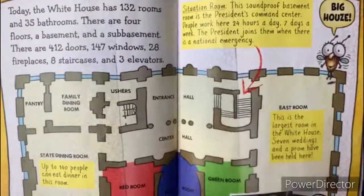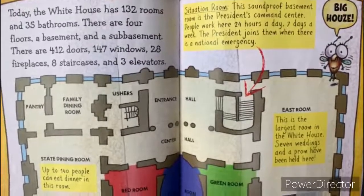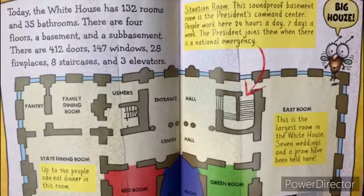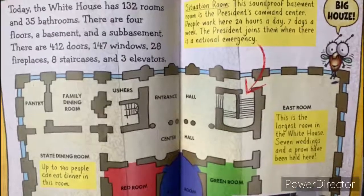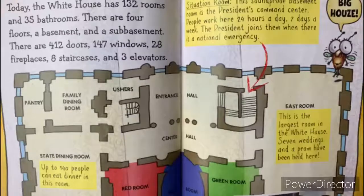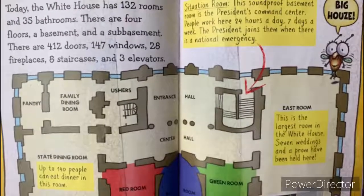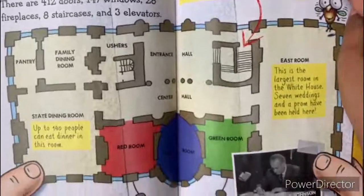Situation Room. This soundproof basement room is the President's Command Center. People work here 24 hours a day, 7 days a week. The President joins them when there is a national emergency.